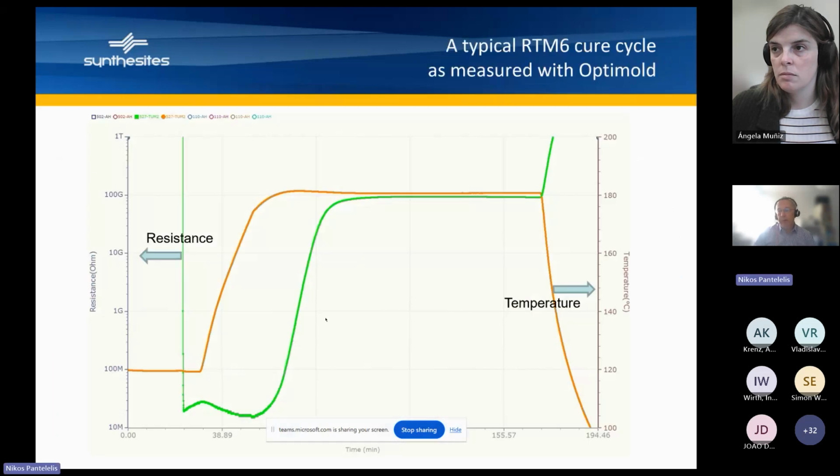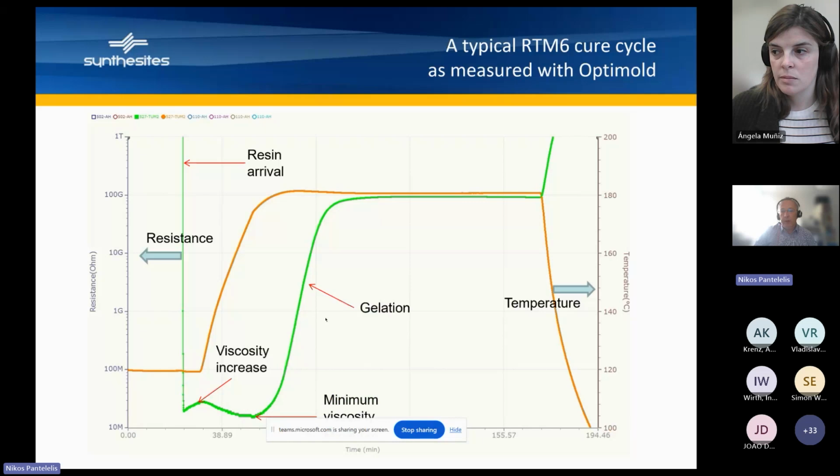Just to get an idea of what you can measure with OptiMold, you see a typical RTM6 cure cycle, temperature and resistance. Initially, when the resin arrives, the resistance goes from very high, from air, very fast to around 10 megohm. Then the viscosity increases during the first part of the injection. The minimum viscosity, gelation after the heating ramp, and the end of cure and the cooling.